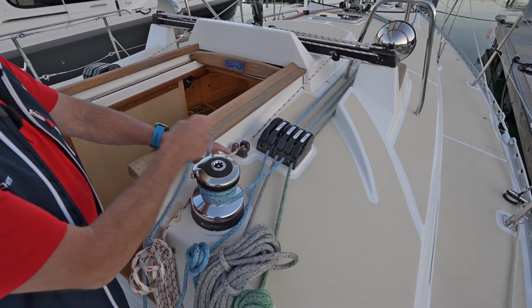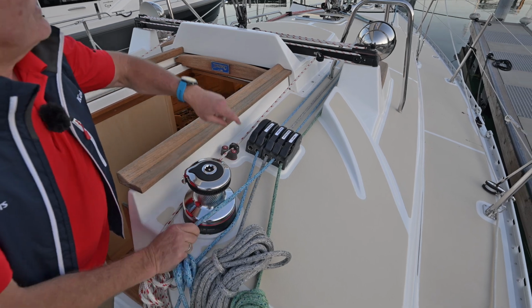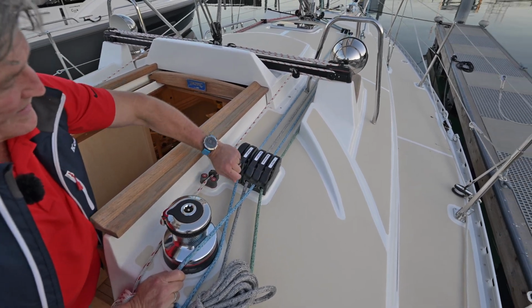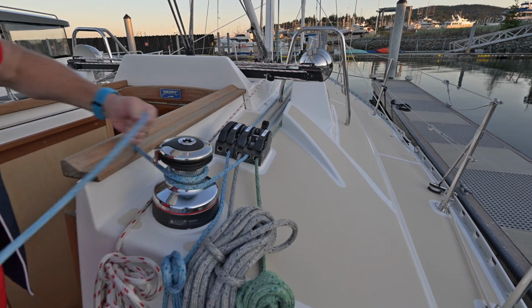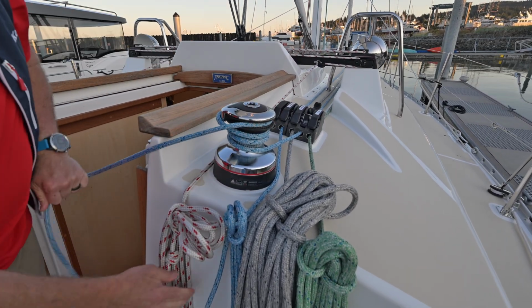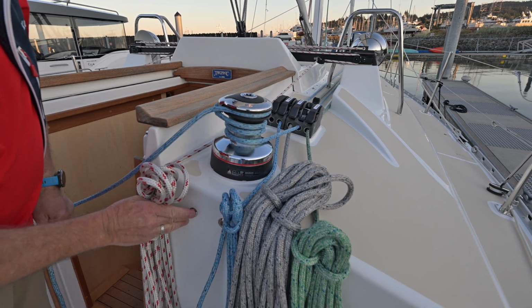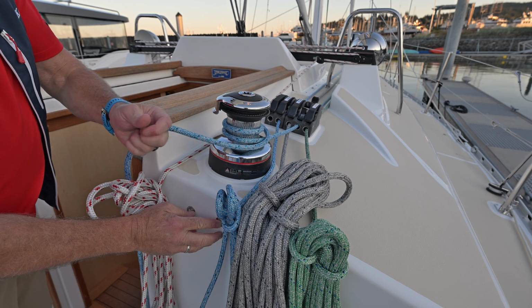In terms of hoisting, this is a classic main. With a classic main, you would unzip the bag and open the clutch. This is how I run it: put a couple of turns on, put it in the self-tailer, and voila, you have a powered winch. And not only one speed, you've got two speeds.